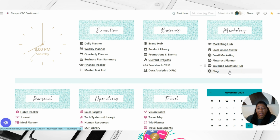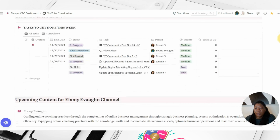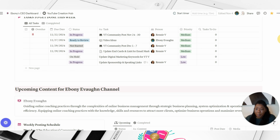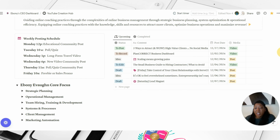And so this basically breaks down the marketing channels from the marketing hub into individual channels. So this is my YouTube space, and you can see all the tasks that we have to get done that are related to YouTube. So this is overall tasks. And then under this, we have our actual content database.